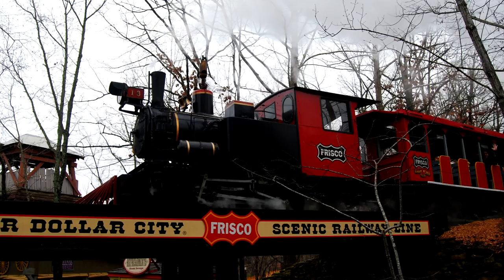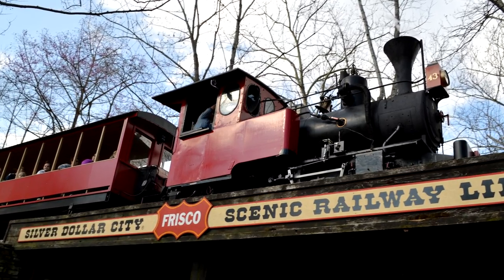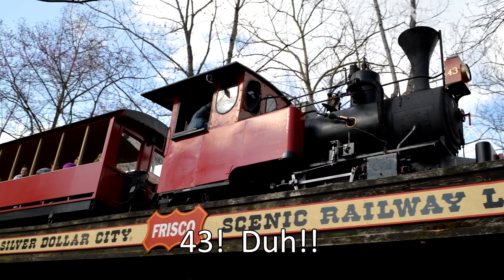Within the last couple years, they've actually bought a couple more engines to be able to help provide parts and get one fixed up, but those aren't running yet. So they're still running their original 3. Engine 13, engine 76. I loved 76. Great little engine. And 42. Those are the engines they run around the park.